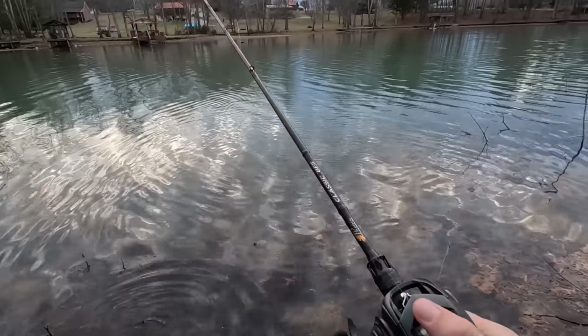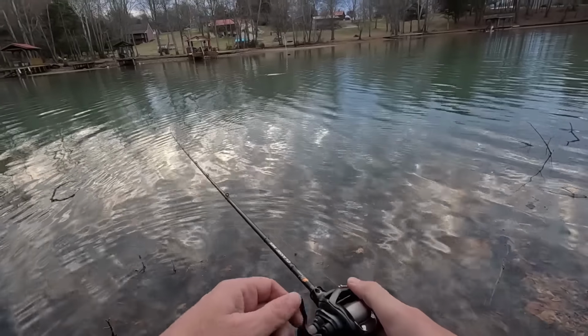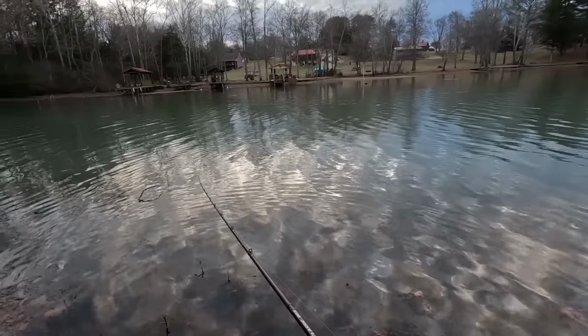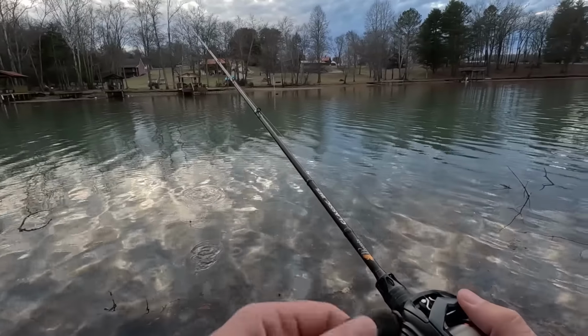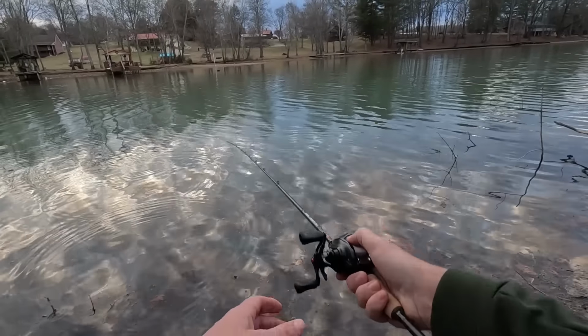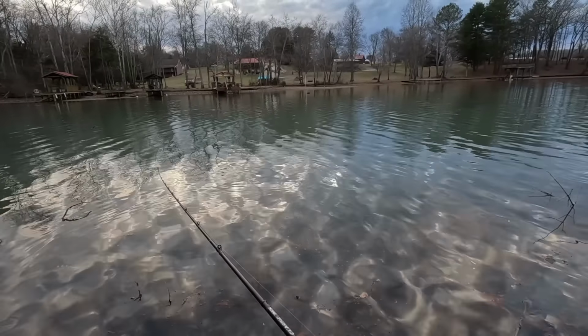But I threw this over there at the other spot, nothing, only largemouth. It's funny how that was just a couple miles down the road, a real similar situation, looked the same. Over there, I didn't get a single fish other than largemouth. And then in here, goodness, I'm getting hammered.